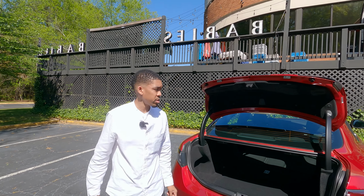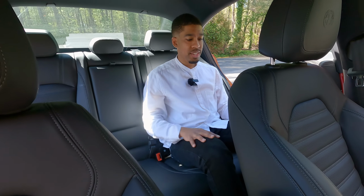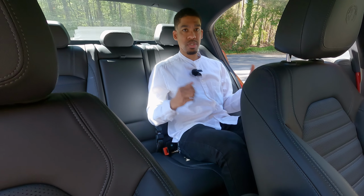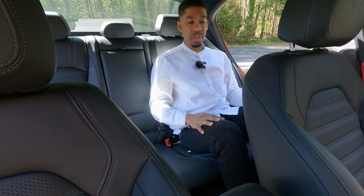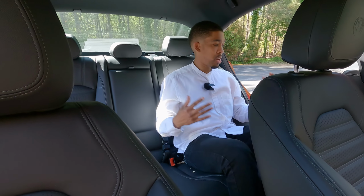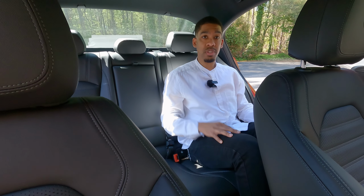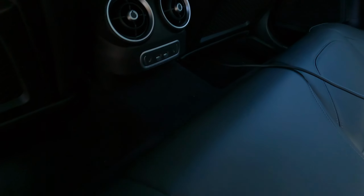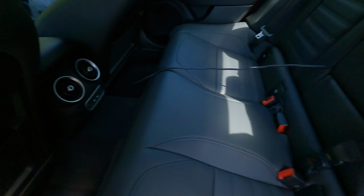Let's see how those back seats feel. For the back seat, the seats are comfortable. I like them. I like my seats on the firmer side, but they are comfortable. I do have a lot of space and a lot of headroom, but then again, I'm not the tallest guy, like 5'8". I do feel a little bit sorry for whoever sits in the middle, because you would have to share the leg space because there is a big hump right here.